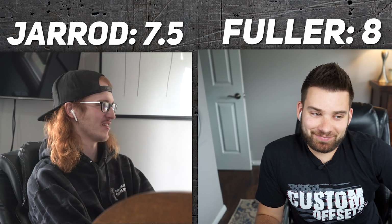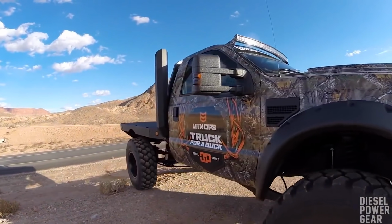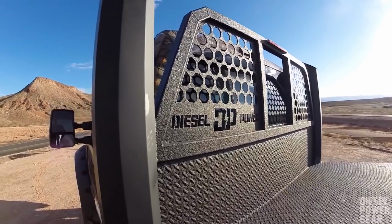I'm undecided. 7.5. Oh! Like, I don't know that I would necessarily drive it just because I'm not a huge fan of camo, but as far as a theme build goes, this thing's awesome. I'm not a huge fan of the stacks on here. But again, in 2015, stacks were kind of a thing. The headache rack I'll give you, but I don't know if I can get on board with the stacks.